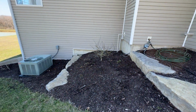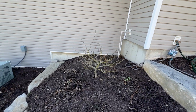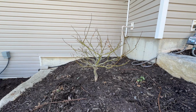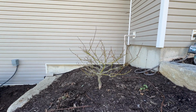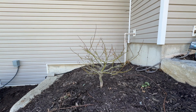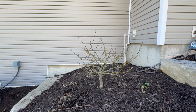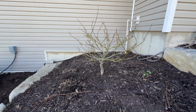Last but not least, here's Mr. Mikawa, our Mikawa Yatsubushi Japanese maple, and this is on the smaller side. It will, at its peak, get 8 feet tall and about 5 feet, 6 feet wide. But it's a very slow grower, but it seems to have made it through winter fine.